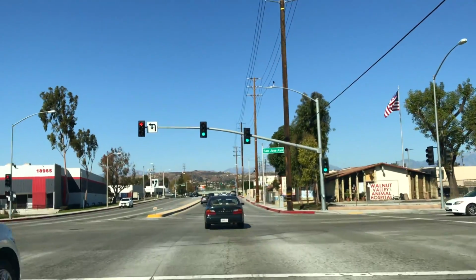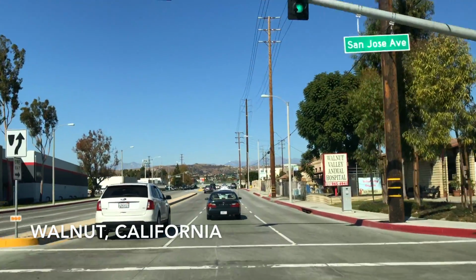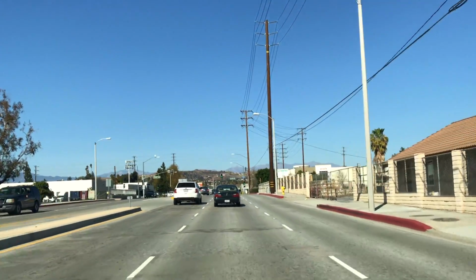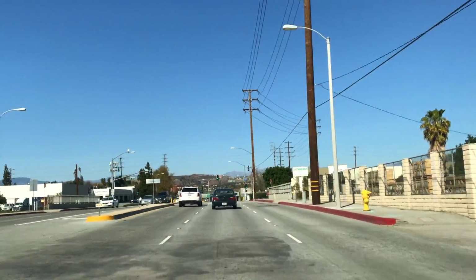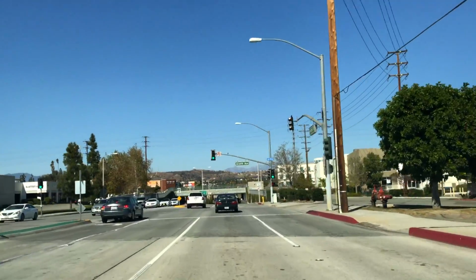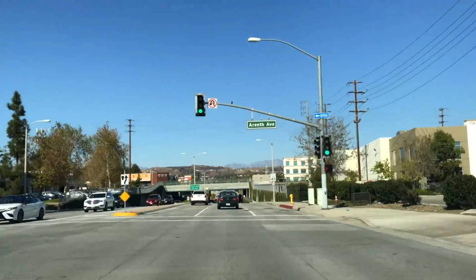All right, today we're taking a look at a city called Walnut, California. It's a suburb located pretty close to Rowland Heights, West Covina, off the 60 freeway in eastern Los Angeles County.